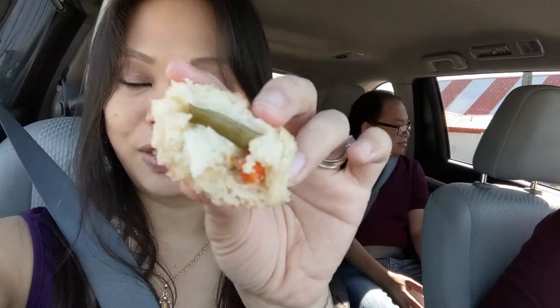Alright guys, we found the filling. Last bite. It is your frozen variety. Yeah. Mixed vegetables. And there's just literally a carrot and a green bean in here. So you save money. You make money. Maybe I should have bit it from the other end, then that would have been my first bite. But still just a carrot and a green bean for the filling.